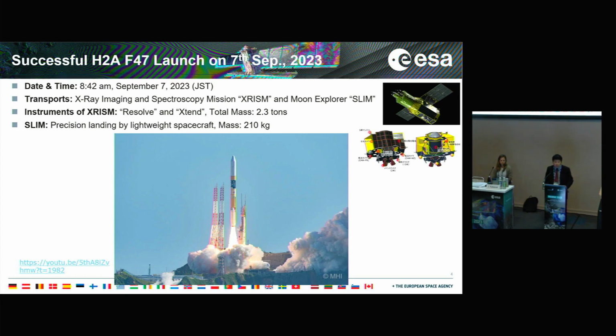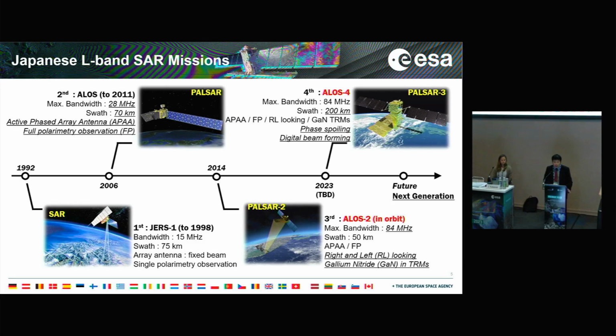It is carried on the Earth observation program, but also the deep space spectroscopy and the Moon Explorer. But this will successfully be pushed to the future Japanese program as well. Back to the SAR mission.